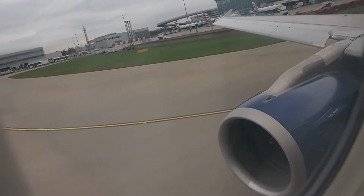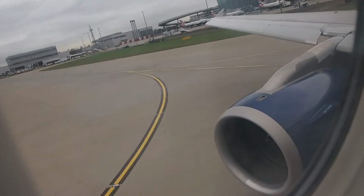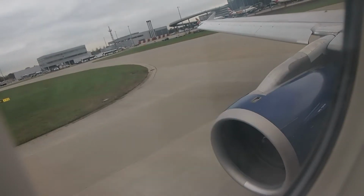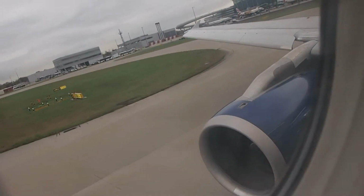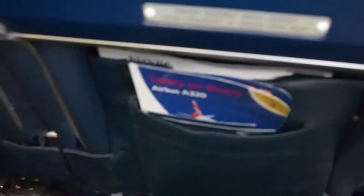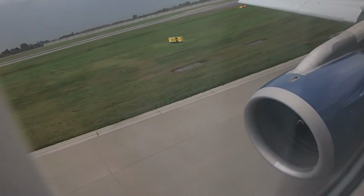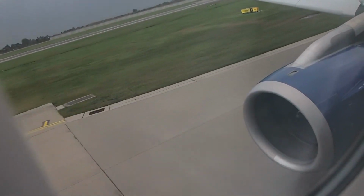Okay, so this engine looks like it's windmilling at the moment due to the forward motion of the aircraft. So I'm just waiting to capture the actual engine startup and takeoff.